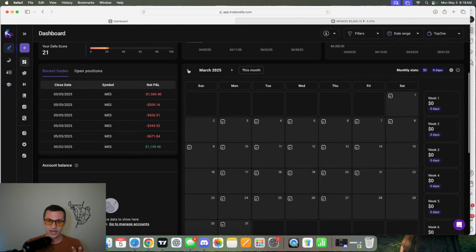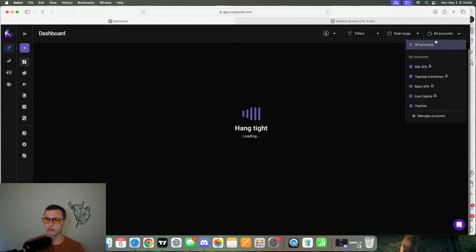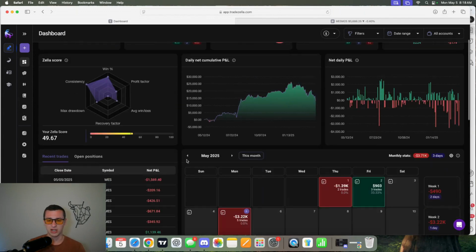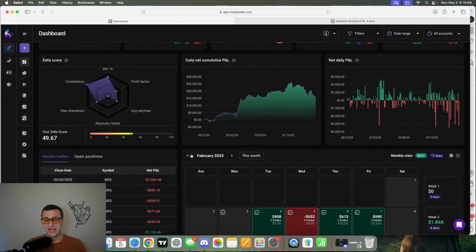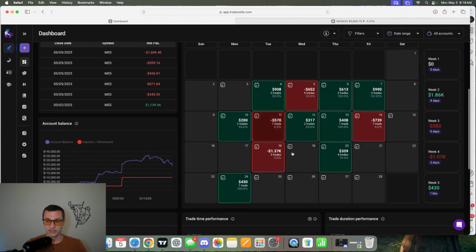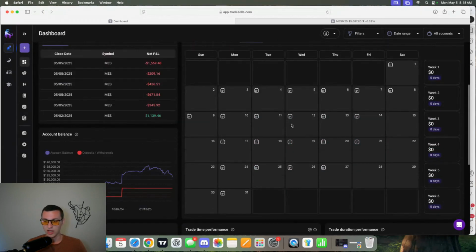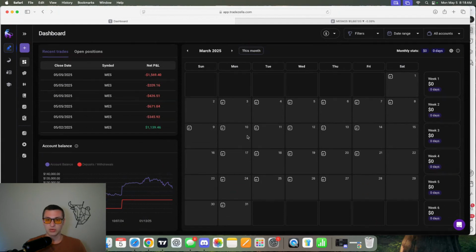in March and even in February, I was having a really bad habit of blowing accounts. And if I was taking red days, I was just taking full-blown account losses. Like you'd see this is a green month, but then there's a blown account in here somewhere, and then I can't even add it to TradeZella. So I was really just blowing accounts. That was what was going on in February and March. Not like blowing accounts once a month, and it would be 1 or 2 days.